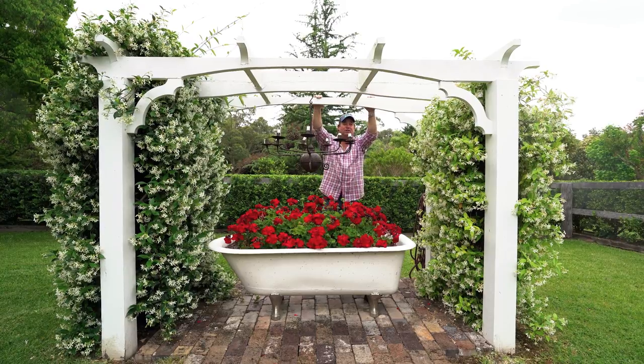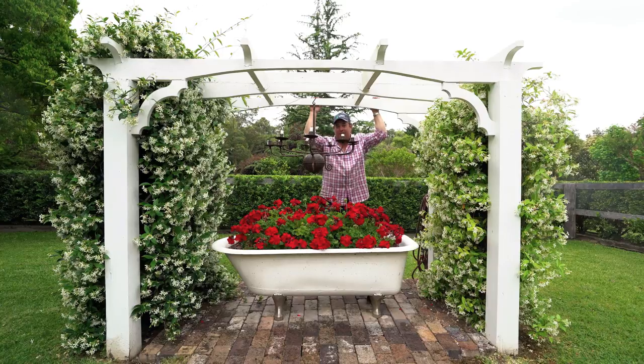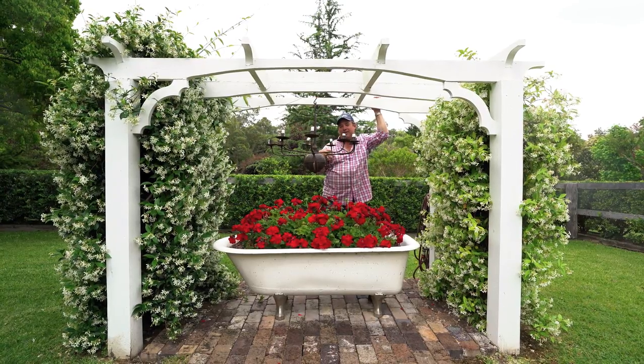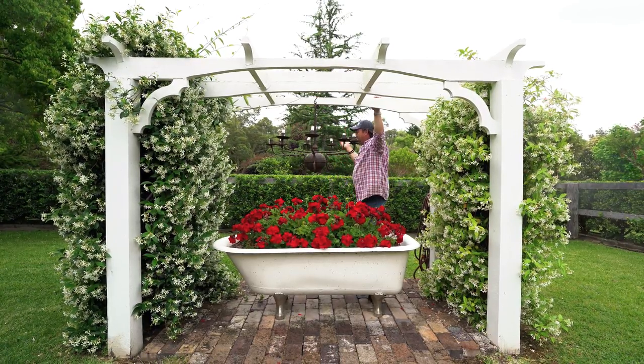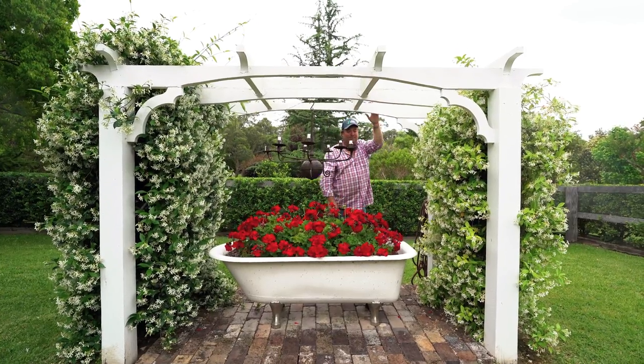Now the pergola's doing its job. It's shrunken in size and the jasmine's getting up. But sitting on their patio and admiring this just breaks up the 50 shades of green behind it, which makes you appreciate them even more.